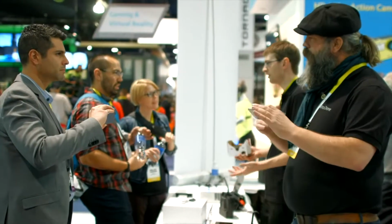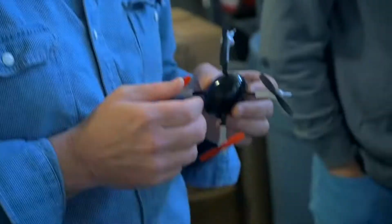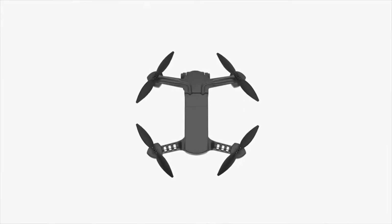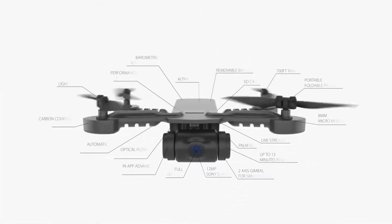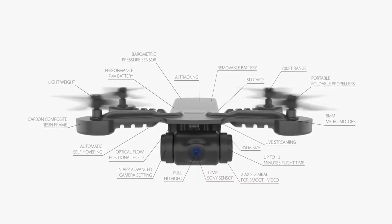We collected lots of useful feedback. Now we are ready to introduce the next generation drone. This is Microdrone 4.0. Our mission is to make the world's coolest, smallest drone.